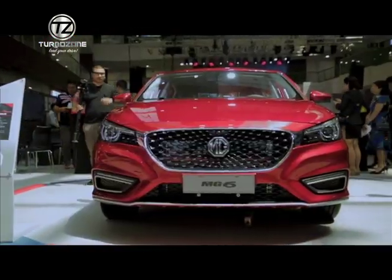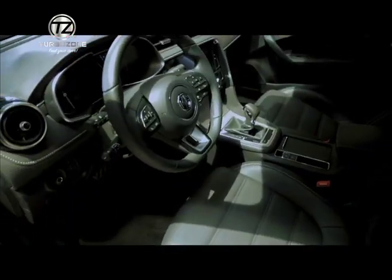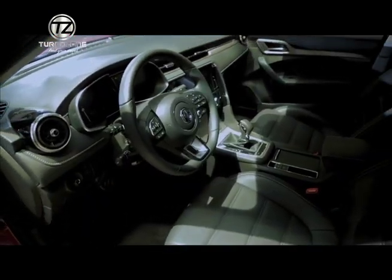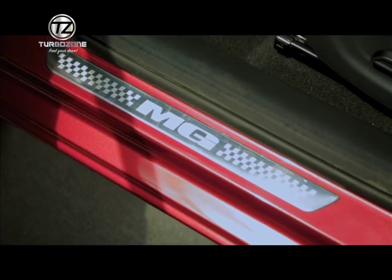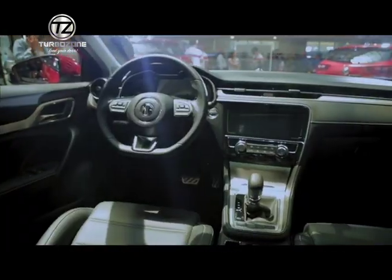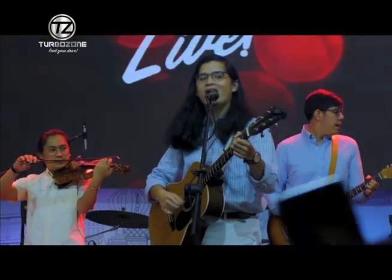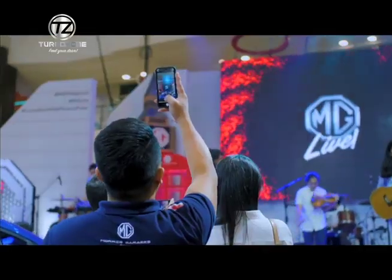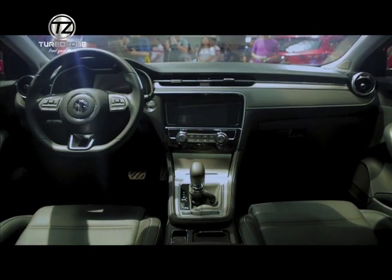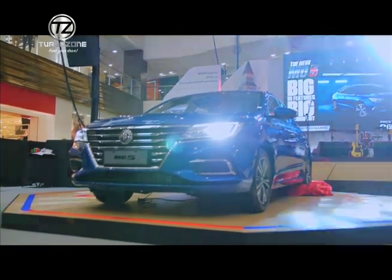We are continuing what we call the MG Live series. This is really an event that we at MG are very proud of, because this is the only time where we can really express to the market what our brand is all about, what the soul of the brand is all about, and what you are supposed to feel when you're inside your MG. We have the MG Live series, which incorporates music, lifestyle, and car ownership. So this is again one of our MG Live series here in Glorieta.